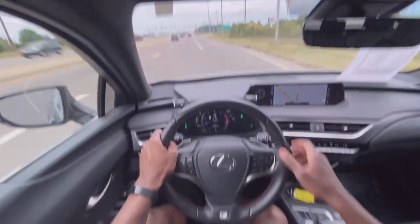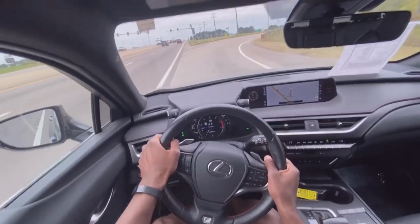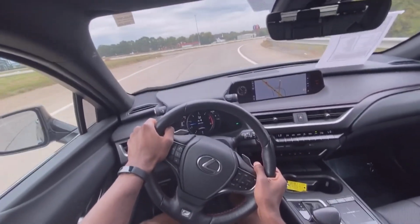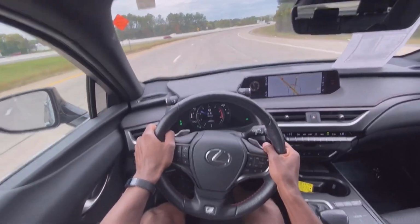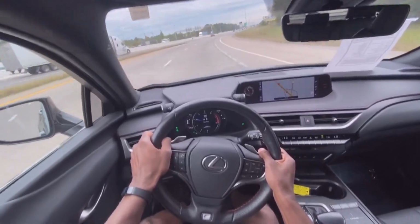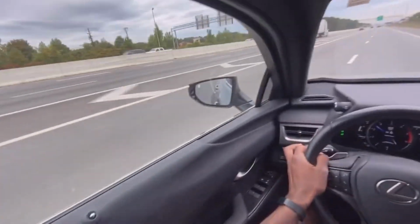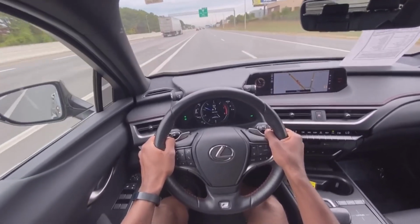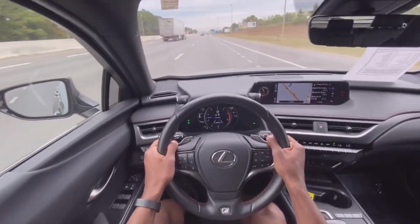We're gonna go ahead and put it in manual mode now. I'm just curious. And surprisingly, these paddle shifters are really fun.